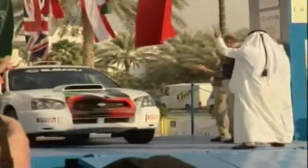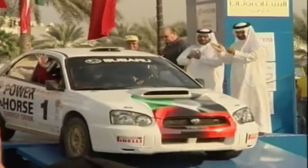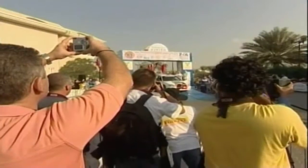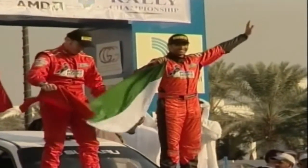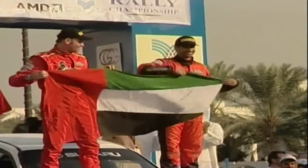UAE's Sheikh Khalid Al-Qasimi and British co-driver Beach completed one of the most one-sided victories in the history of the Dubai International Rally when they drove their Subaru Impreza to a 14-minute 54-second win.